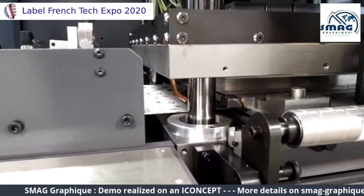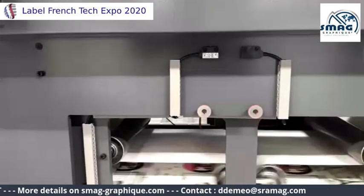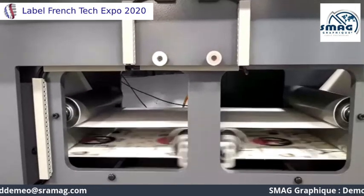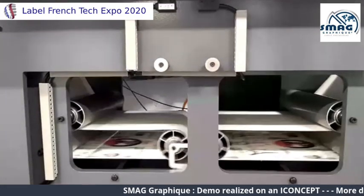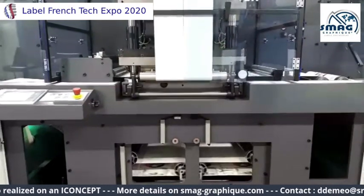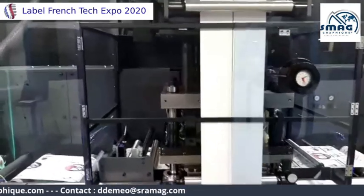Then we move to the compensation trolley. Why a compensation trolley? If you have paid attention, the web movement between the modules is continuous. And then inside each unit, we have a compensation trolley in order to change the movement of the web to a step-by-step movement for the hot stamping unit.